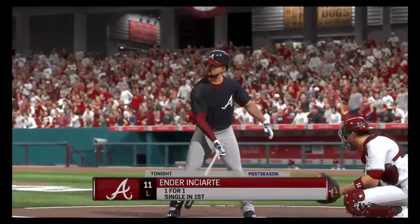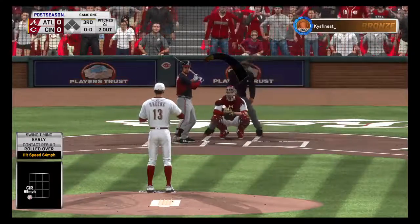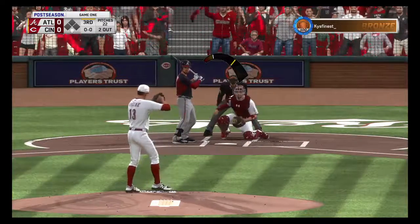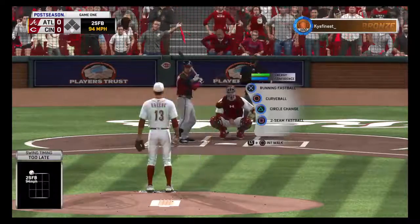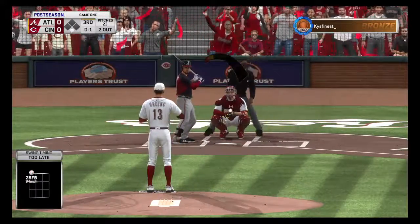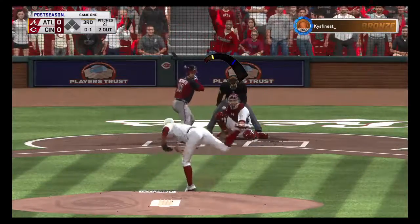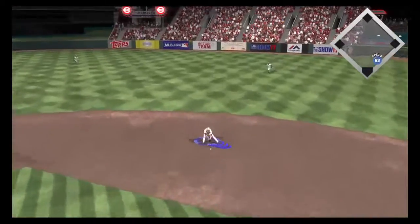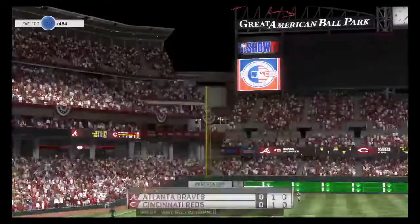Center fielder, number 11, digging in for his second at-bat, Ender Inciarte. A base hit in his first trip. He's ready. Here's the first offering. Swing and a miss, just behind a lively fastball. With 2 outs, they're not playing him to bunt here, and he didn't show it there, but I wouldn't be surprised if he wasn't at least thinking about it. He handles the bat pretty well. And the throw is in time to get him to retire.